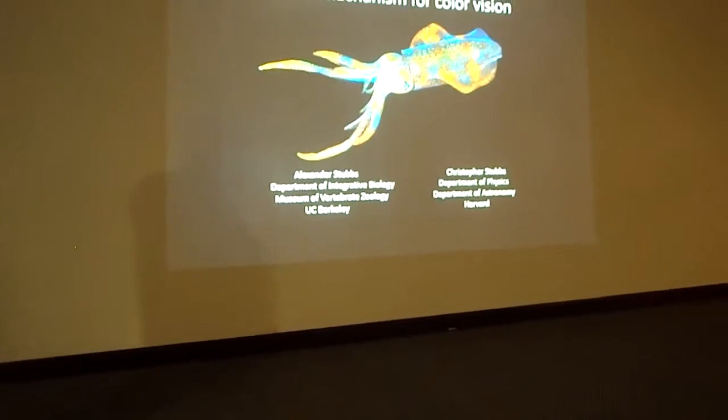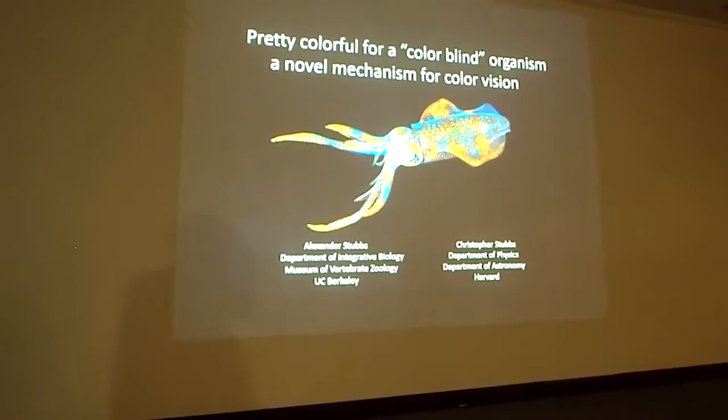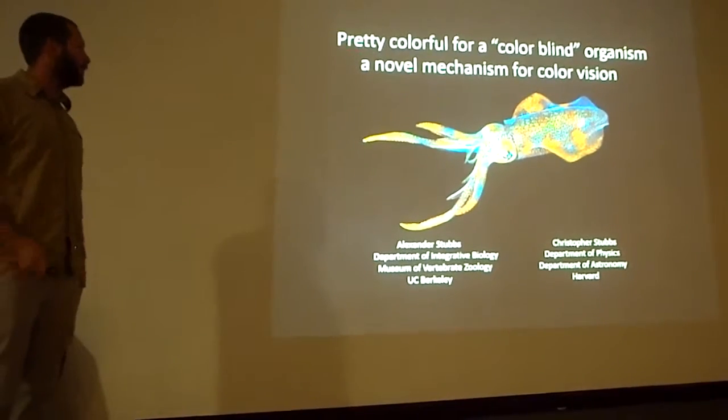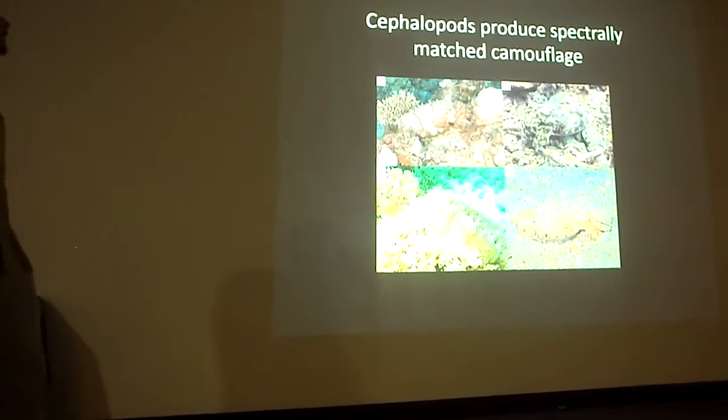Actually changed. So it's pretty colorful for a colorblind organism, a novel mechanism for color vision. So I think we're all familiar with cephalopods. They're really cool. They change colors. Surprisingly, they're supposedly colorblind. So I'm going to spend the first little bit trying to convince you that this is a cool problem to try and solve.